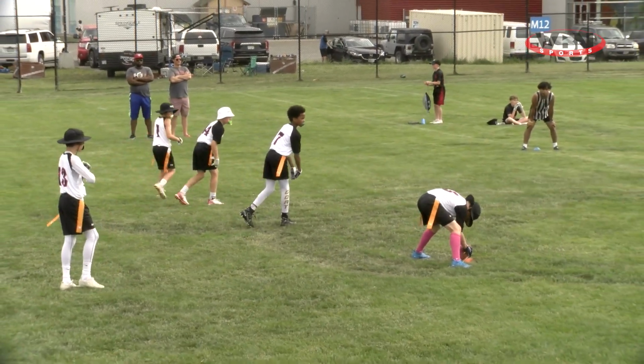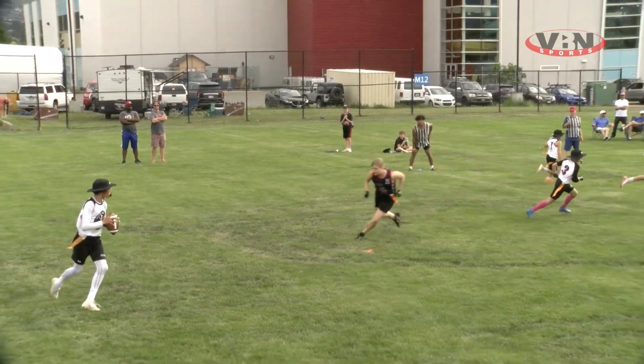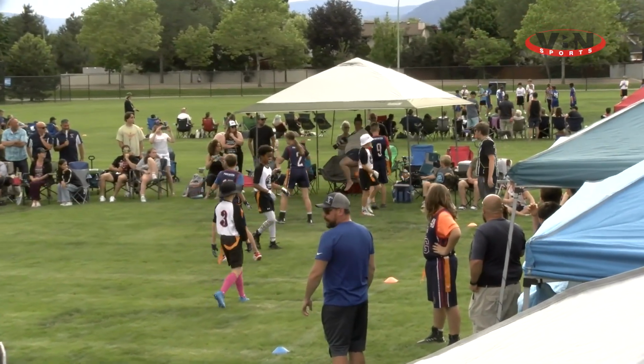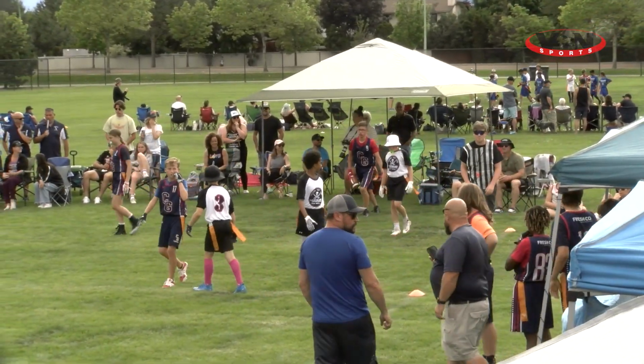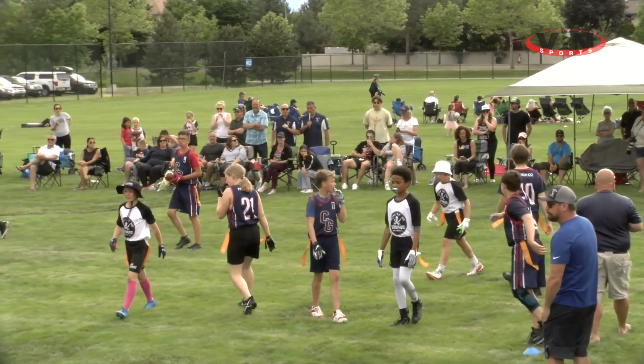Big play here for Kelowna, getting back to within one major score. See if they can get the two-point convert. Giesbrick back to pass, throws it deep, and it's into the fans in behind the end zone. Flag went down in the play as well.